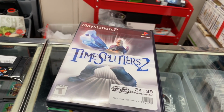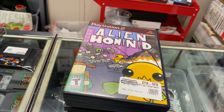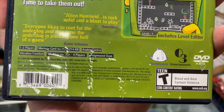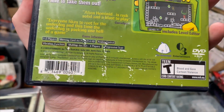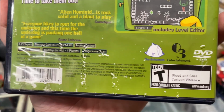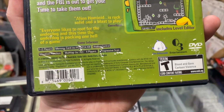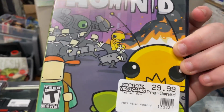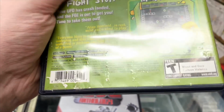And then we have Time Splitters 2, Alien Hominid. Ryan was going to buy this one, but it's got some water damage to it, unfortunately. And it's only on the bottom of the case, and it's only on the back of the case, and only at the bottom here. The top is fine. The side is fine. The front is fine. It's just that little section.